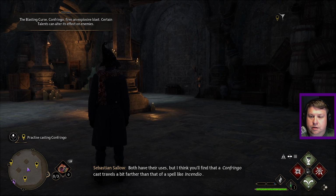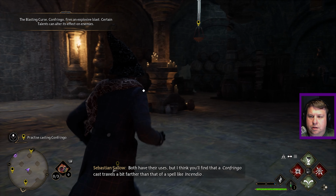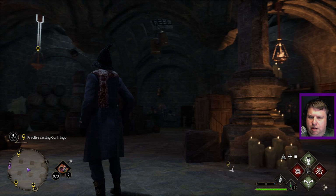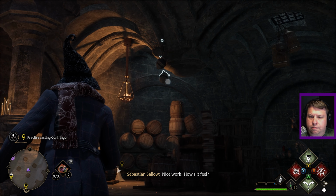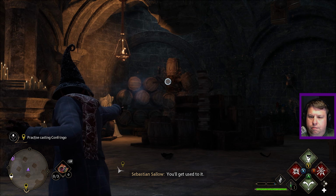Both have their uses. But I think you'll find that a Confringo cast travels a bit farther than that of a spell like Incendio. That's not a candelabra. Confringo! Nice work. How's it feel? It's a tad hot. You'll get used to it.